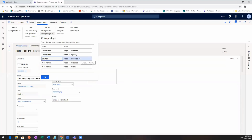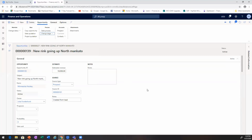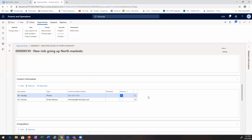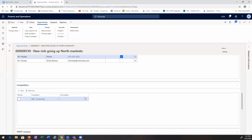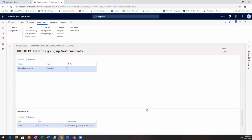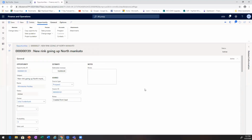So now remember I was at the develop stage. I developed a pretty good opportunity here. We're looking at a new rink going up in North Mankato. I'm going to sell them a software package to manage that new rink. I've got some details that I can keep in contact. I know who my competitors are. I've got my SWOT analysis done. The conversations are moving forward.